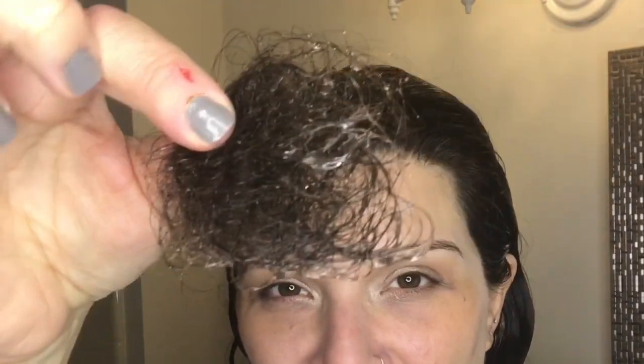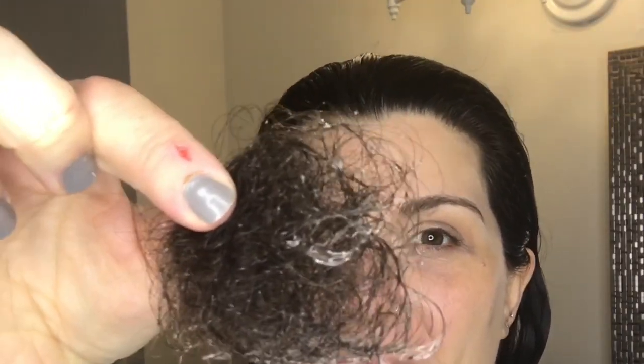This is how much hair was in the tub after I washed and rinsed, okay? So that's a lot of hair. It's normal to lose 50 to 100 hairs a day. So by the time you wash your hair, if you're only doing it once or twice a week, you're gonna get a lot of hair out. I'll do a comparison after I rinse out my conditioner.